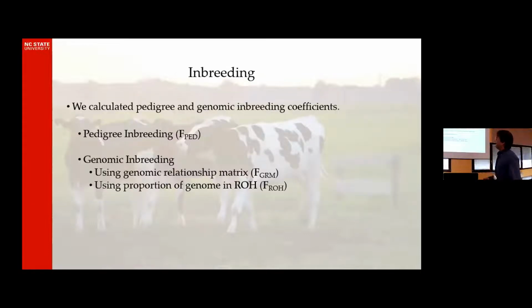To complete my second objective of this study, I calculated pedigree and genomic inbreeding coefficients. I calculated pedigree inbreeding using the PEDIC package and using up to 6 generations. I also calculated genomic inbreeding using 2 very famous measures, using the genomic relationship matrix, using VanRaden's first method, and using 0.5 allele frequencies, which is the standard for calculating this inbreeding in this US dairy population. And we also calculated the proportion of the genome that contains RH, where the RH identified were the ones I previously mentioned.